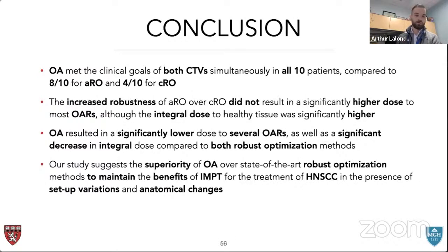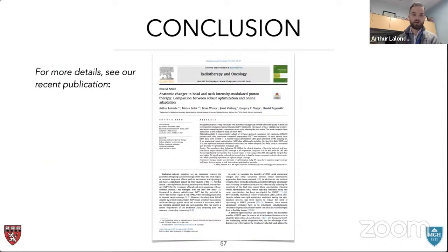And overall, our study suggested the superiority of online adaptation over state-of-the-art robust optimization approaches to maintain the benefits of IMPT for treatment of head and neck cancers when we consider both setup variations and anatomical changes. Those results were published in the Green Journal last year if you want to get a bit more details.